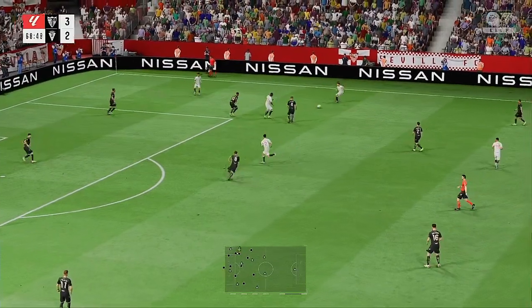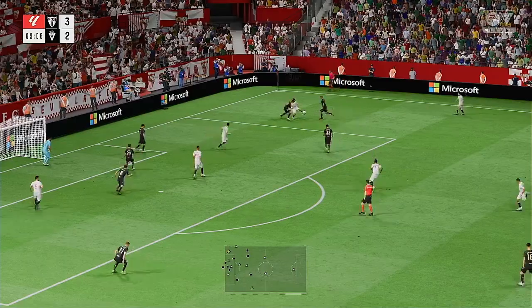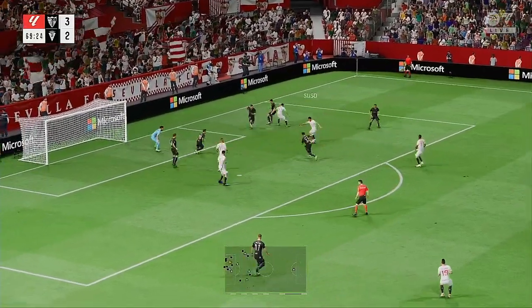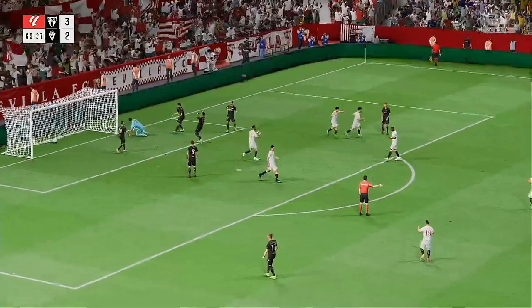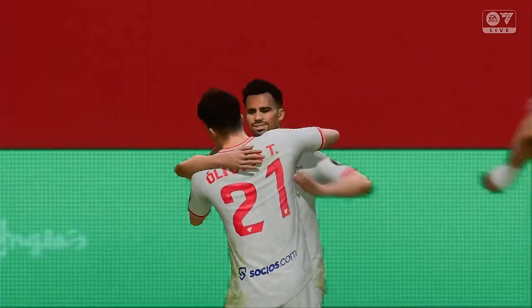This is a good run. Now, can he pick out the right option? Keeps himself in the way. Well held. Has to be. It's in. Two to the good. That little bit of buffer. And it's just a matter of keeping concentration now.